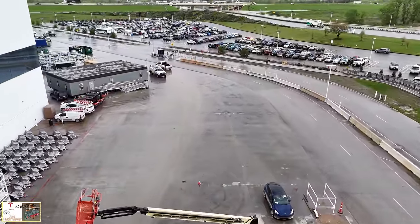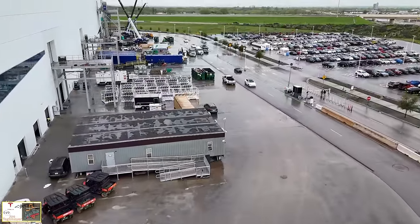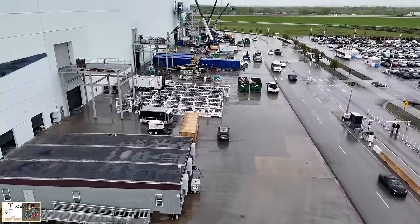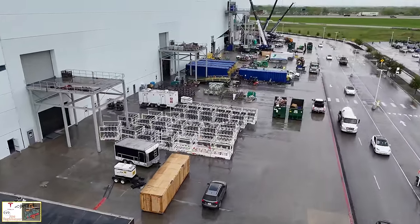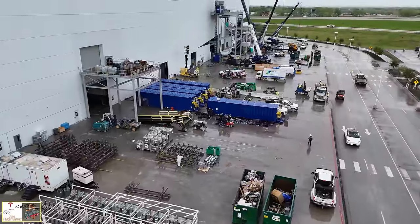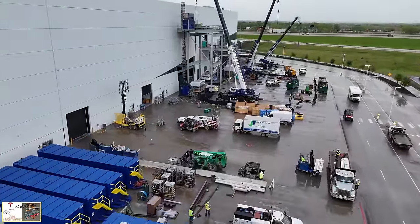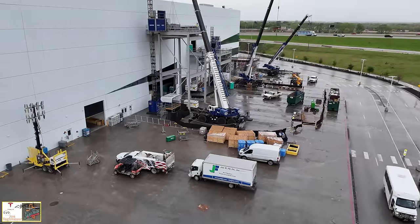As we wrap around the northeast corner to the north part of the factory, a few things to point out. One, a very large crate that has been delivered next to these rack mounts with more of the Cybertruck castings, some more of the railings for the body in whites that have been delivered near the paint shop as well.